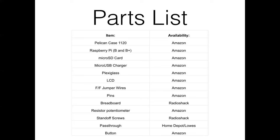With the fear of Radio Shack going bankrupt, we're probably going to have to update this and find some other ways to get the breadboard and the standoff screws. I'll have to look for an Amazon link that's not super expensive. So, if you ever do build one of these, the pins we get on Amazon take like 2 to 3 weeks to arrive because they ship out of Hong Kong. So if you're going to buy anything first, start with that.